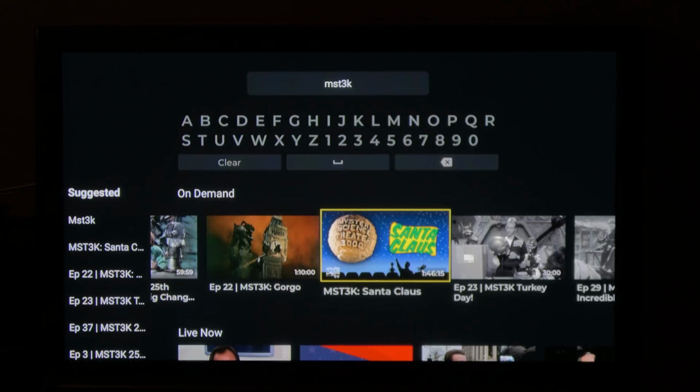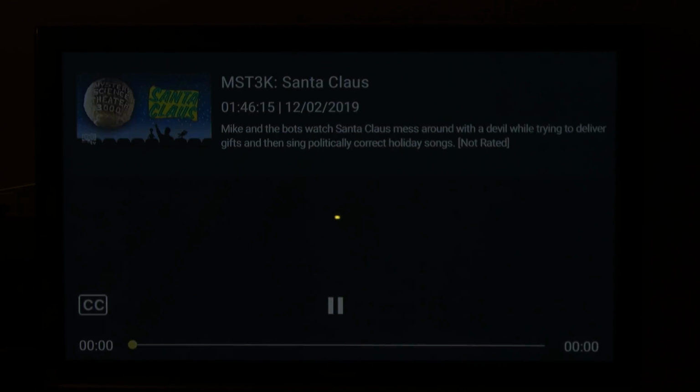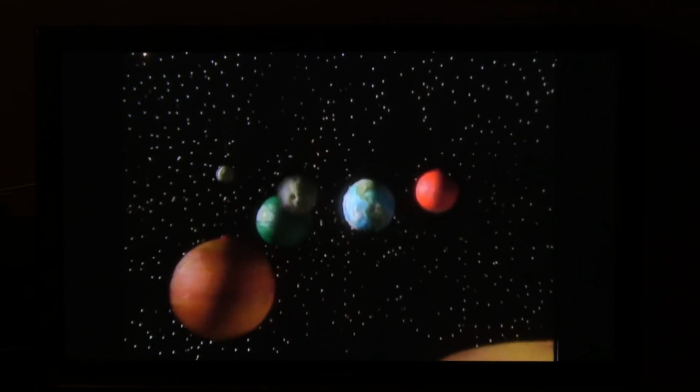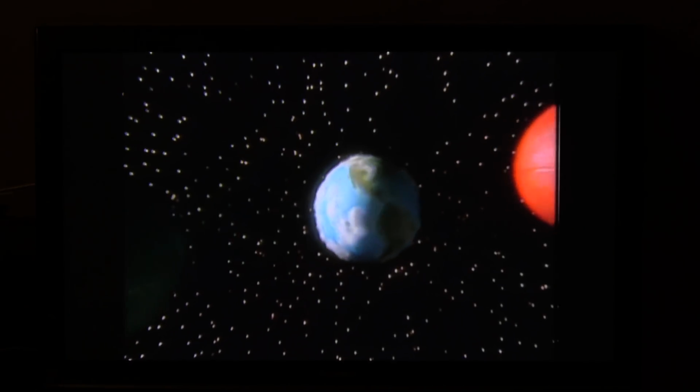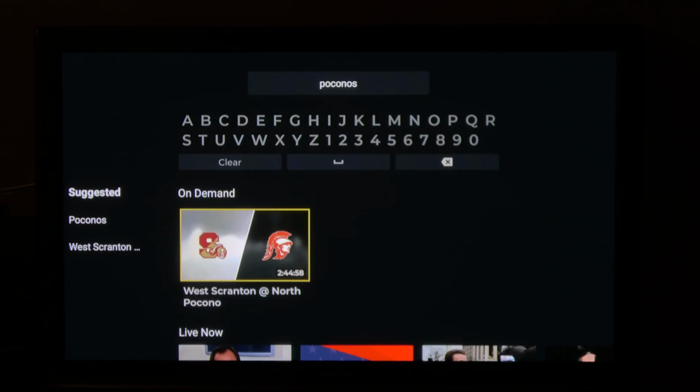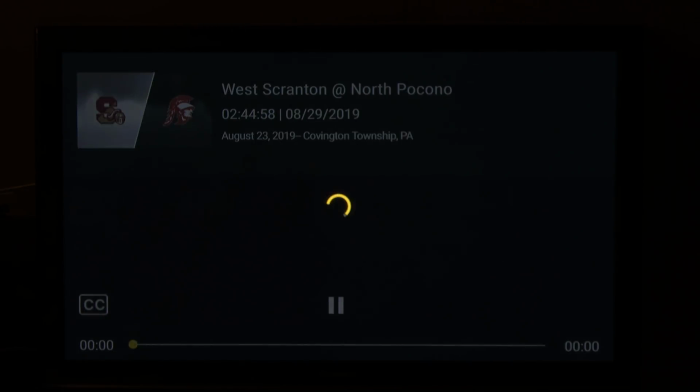Hopefully not, but let me just click on one right now and see how long it takes to load up and see if there's a pre-roll ad. And wow, that was very quick. Only took a few seconds to load up right away. In addition to national TV shows, you can also search for pre-recorded games and certain news segments. So in this situation, I searched Poconos and found West Scranton at North Pocono. If I click on that, that brings up a high school football game.